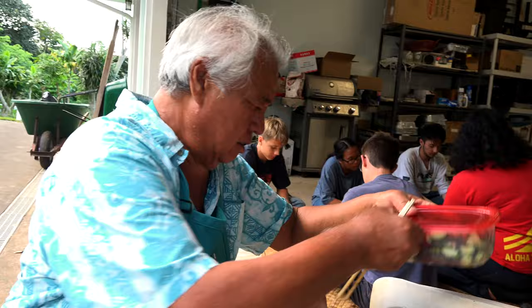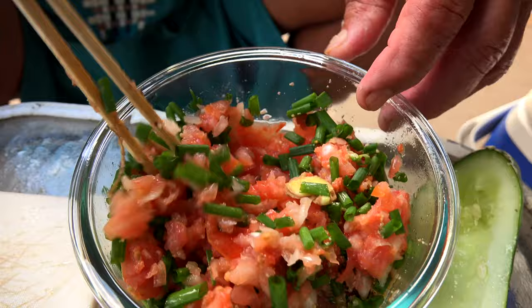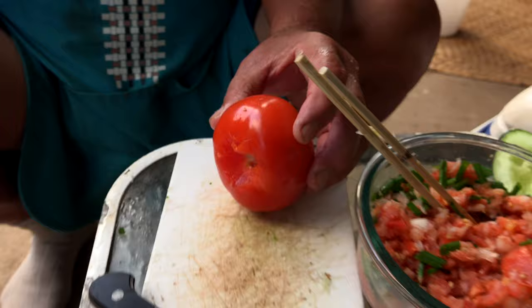Okay, now what about this one down here? What is this? This is lomi salmon. We're going to add green onions to this lomi salmon. Now we're gonna add ginger to give them more flavor, you know what I mean? And then because this guy is Presbyterian, I'm gonna add some more tomato. Now this is tomato from my other friend's farm. We trade, you know? What I don't want, my other friend gets, so what I get, he don't want, you know what I mean? So we trade.